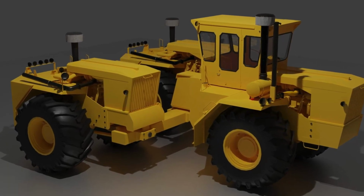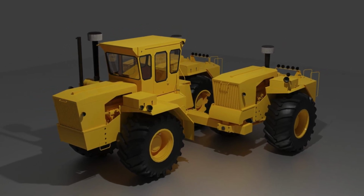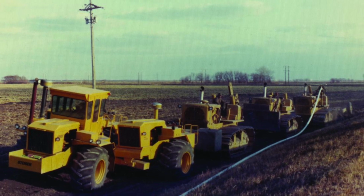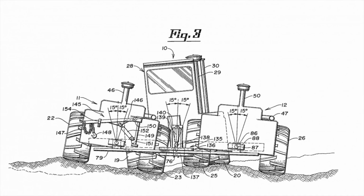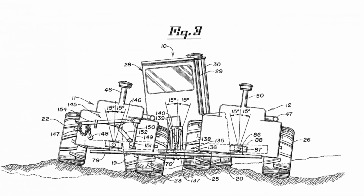They dropped a new screenshot of a model that they appear to be working on from the Steiger Big Jack tractor. It's basically the front half of a Cougar, and the back is just the front of, well, 2 more Cougar tractors. It's got 6 wheels total, 3 axles, and 3 engines. Each engine's got 250 horsepower, and it was an extremely experimental tractor back in the day.